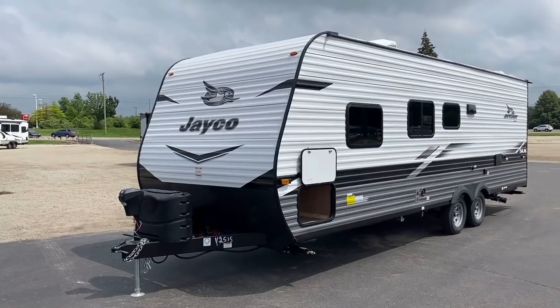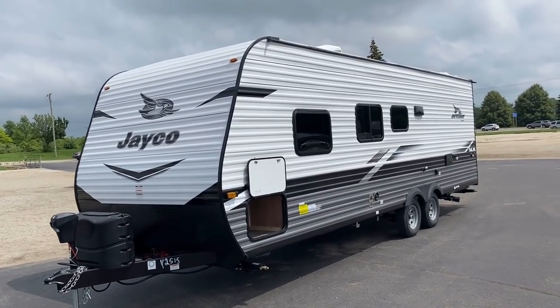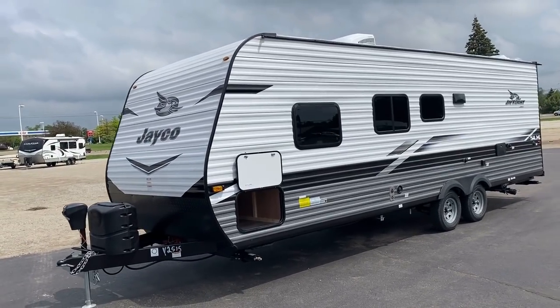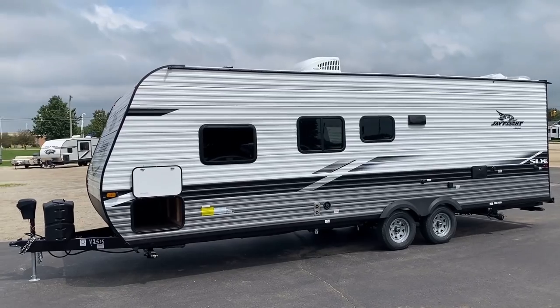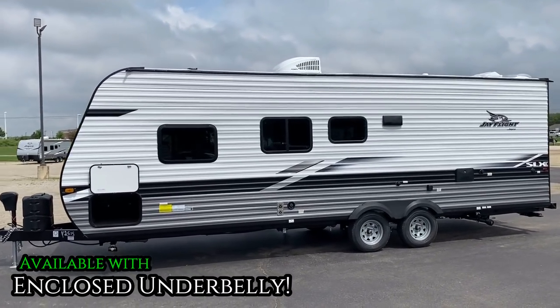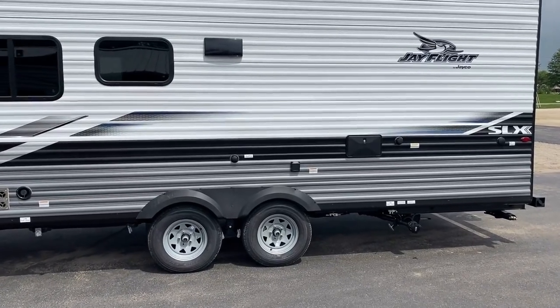Power tongue jack is standard on these. Also, propane tank cover. That's another thing that a simpler series trailer like this will often lack. But Jayco just does it standard here. Now over here, a couple other things I mentioned at the start of our video.